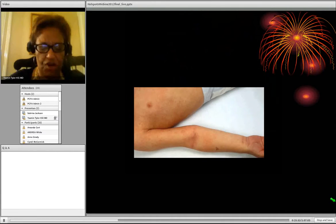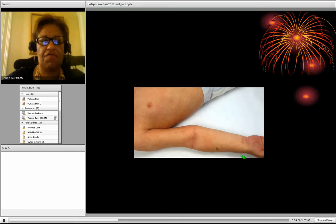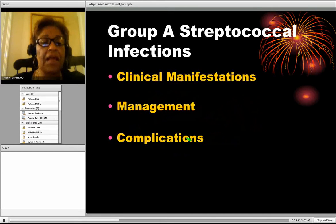Okay, I'm going to try to point out the Pastia's lines. I don't think mine is getting the arrow to work. The Pastia's lines, if you look at the crease of the elbow, you can see that dark redness, and those are called Pastia's lines. Great. Thank you very much to that magic person who did that.